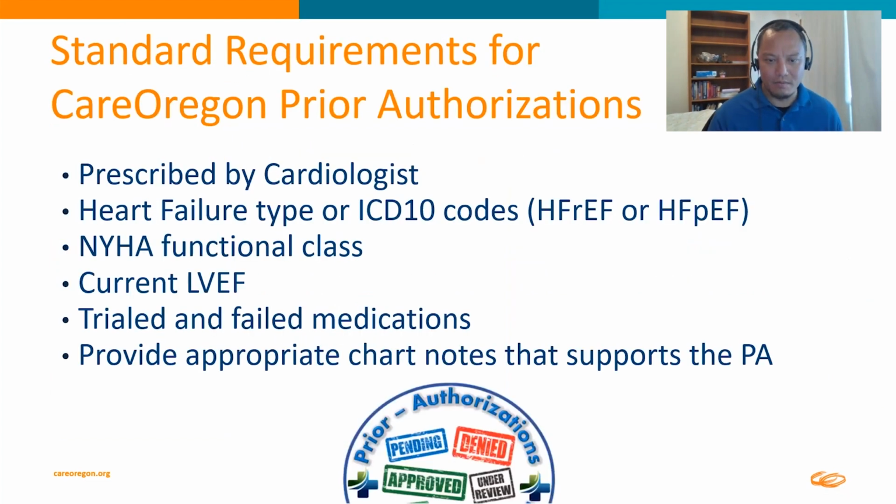And just looking back at the general standard requirements for submitting these prior authorizations for these newer heart failure meds, we do prefer that these are prescribed by a cardiologist. And then as for the right heart failure type, whether it's HFrEF or HFpEF, it's good to indicate that on these PA submissions.